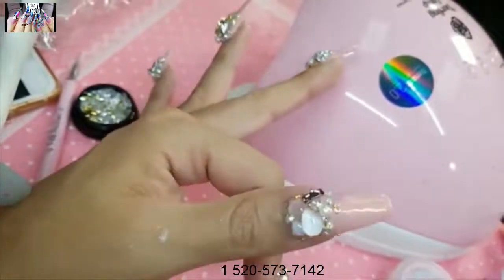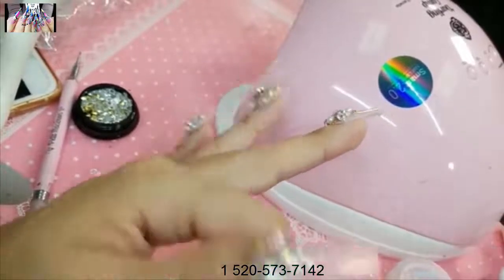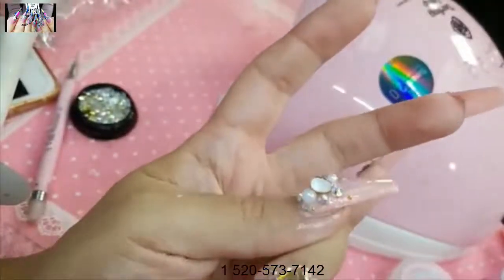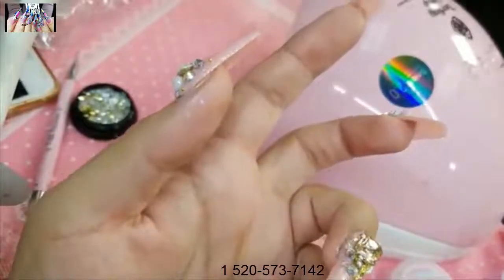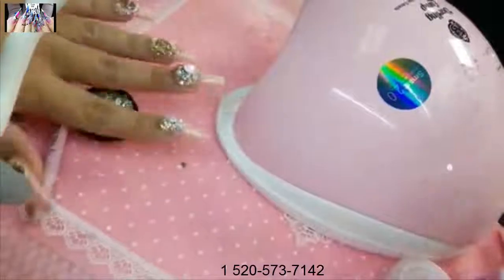This is La Rivera Maya, un beso. And we're going to do a little magic trick. Wipe the side, wipe the side. And then I'm going to bake this for 60 seconds.